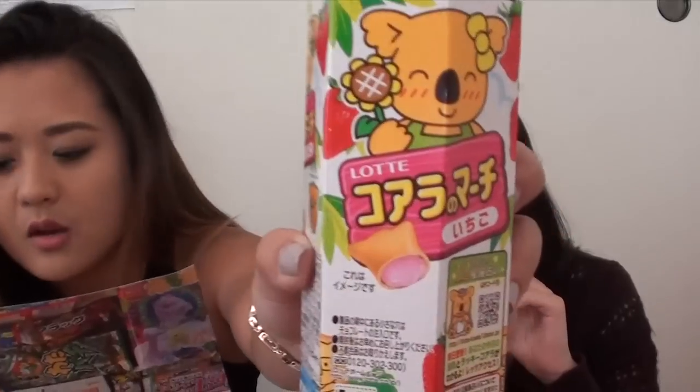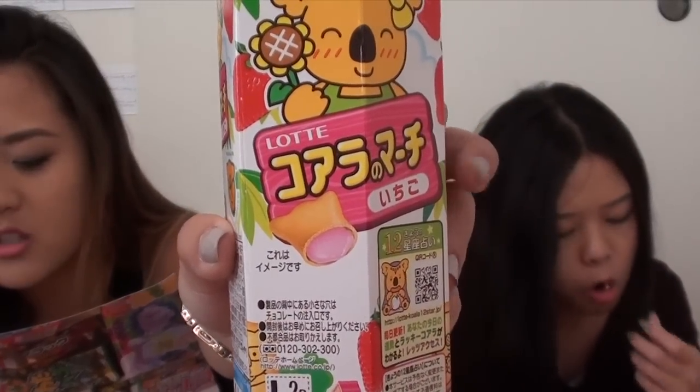Next is Lotte. As I see it, Lotte Kawaii's Marked Strawberries. I've had these all the time. What taste is it? Strawberry. Oh my god, they even have cute panda printing on it. They're koalas.